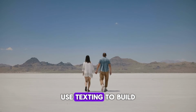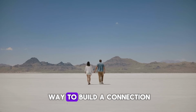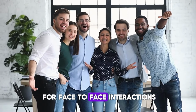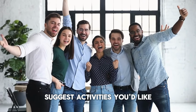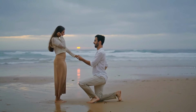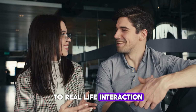7. Use texting to build toward in-person interaction. Texting is a great way to build a connection, but the ultimate goal is to meet in person. Use texting to create a foundation for face-to-face interactions. Suggesting in-person activities. Suggest activities you'd like to do together, like grabbing coffee, going to a concert, or taking a walk in the park. This moves the relationship from the digital realm to real-life interaction.